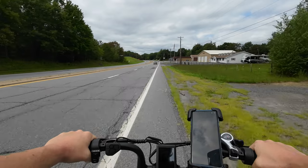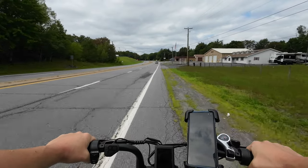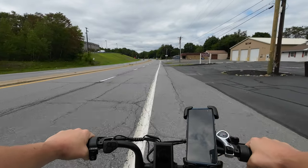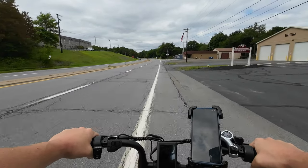Cruising right now at 19.8 miles an hour. I'm returning right up here. I've gone 2.7 miles.